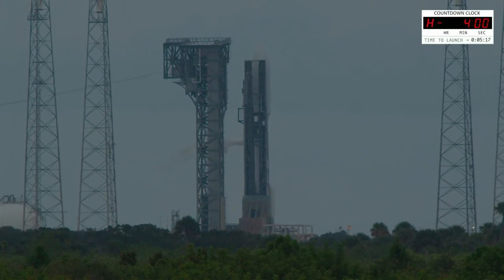CRTD verified. WFOV is configured for launch. FTD, verify ring is configured for terminal count. Ring is configured for terminal count. All steps are complete prior to terminal count. Now 45 seconds until the clock resumes at T-minus 4 minutes.